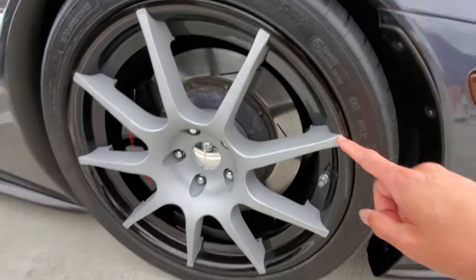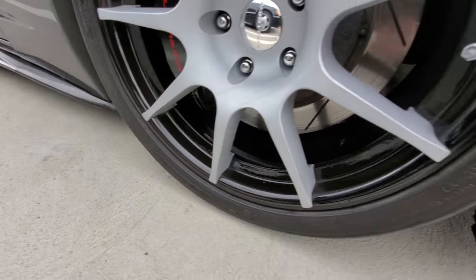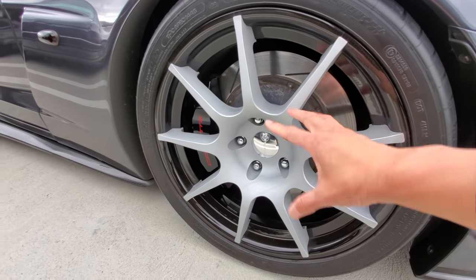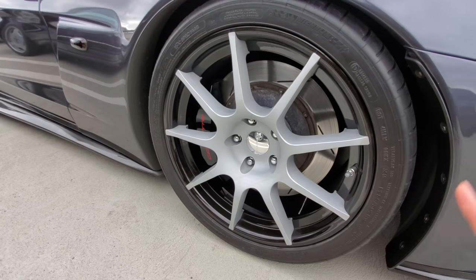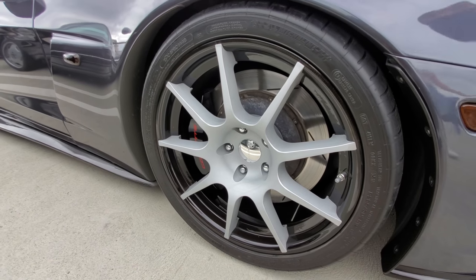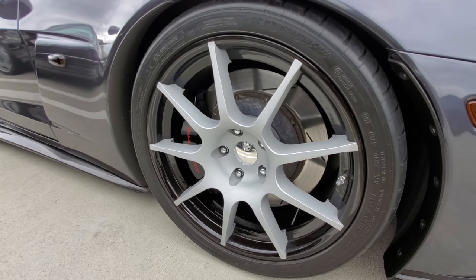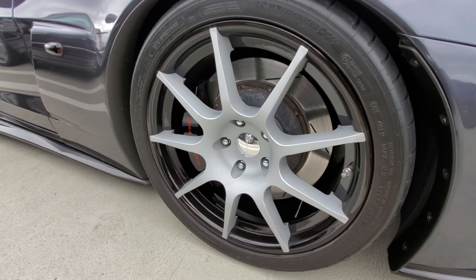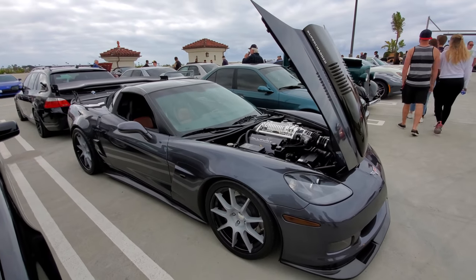So these wheels, the barrel is made of carbon fiber. Very light, very, very strong. And the center units are made from magnesium. So carbon and magnesium combined, it's a super light wheel. I think it only weighs like 14 pounds. Super expensive, like really expensive, but they look good and they enhance performance.